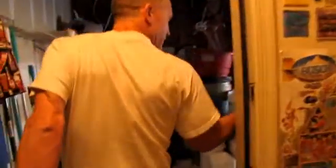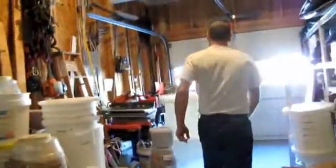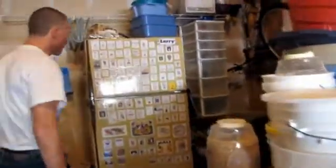And if we head this way, actually before we head downstairs, let's take a quick look in the garage. This is where I keep all my grain. I mill it with a mill, which is hooked up to a drill, and it comes in these big sacks like this, and then I just store it in buckets and whatnot. And so when I'm ready to brew, I take it and brew with it.